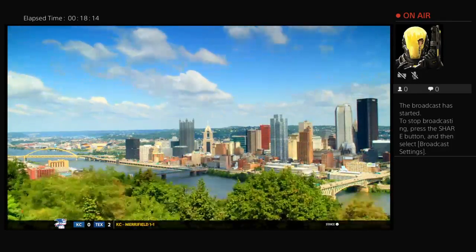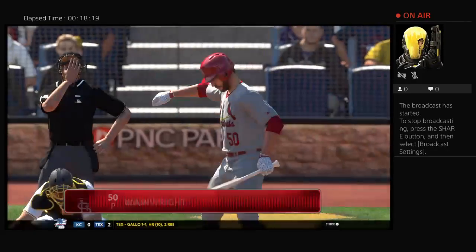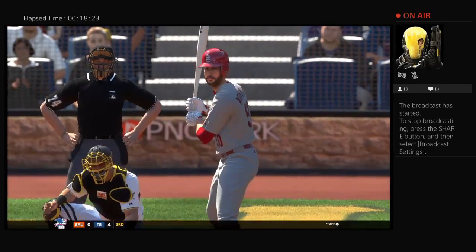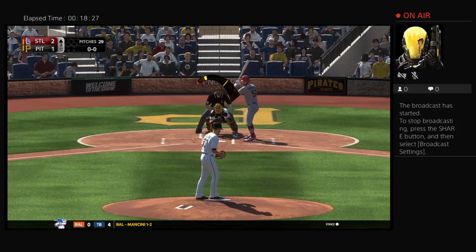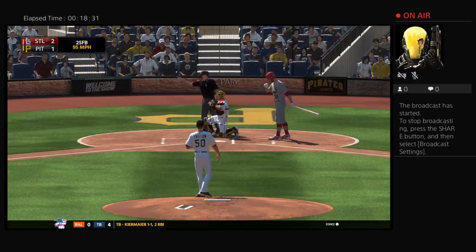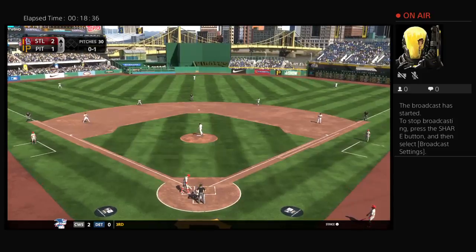Back in Pittsburgh, we get a shot from the city across the Monongahela River. Try to say that 10 times fast. Next to hit will be the pitcher, Adam Wainwright. The pitcher, number 50. Ready with the first pitch. Here it comes. And boy, a high strike called there. That's not all that consistent, but it's strike 1.